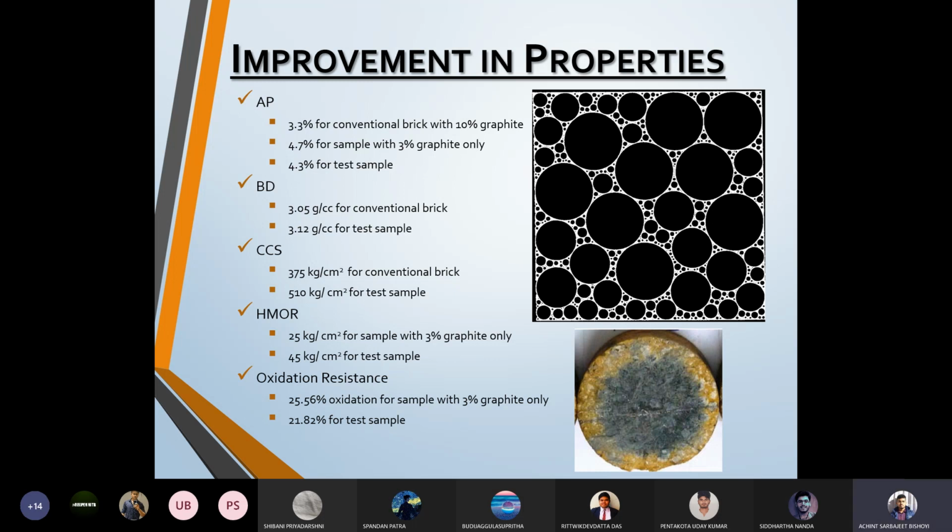Now coming to the next one, BD. BD is bulk density. Density is mass per unit volume, but when we calculate bulk density, it means the density including the pores. So the BD for conventional brick, which is used in the refractory application, is 3.05 gram per centimeter cube. CC is for centimeter cube, and the samples that we got the data of had a value of 3.12 gram per cc, which is much higher because the pore filling was better due to the nanocarbons.